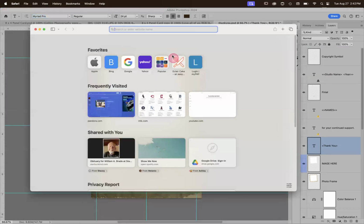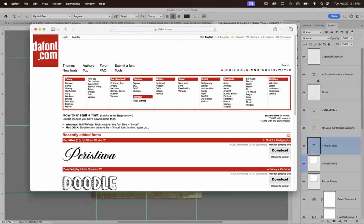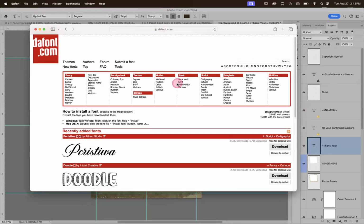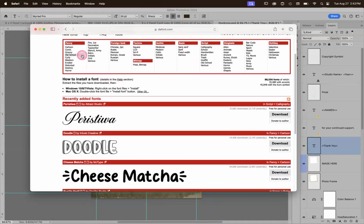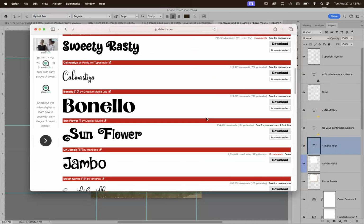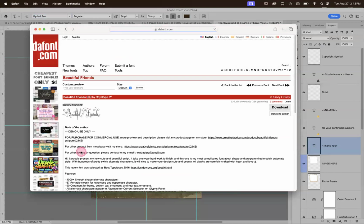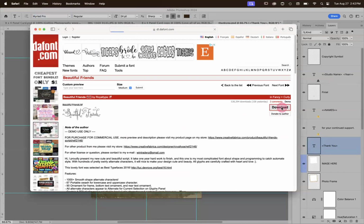If you go to DAFONT.com, there are fonts and more fonts. You have fancy, fancy curly. You can pick a font that you like up there. Beautiful Friends. Hey, I like that one. Are those all free downloads? These are all free. You can donate to the author right here if you want.